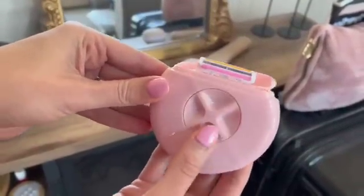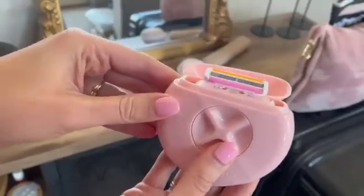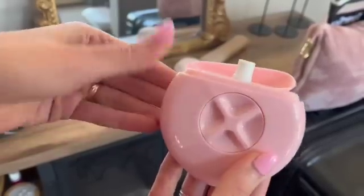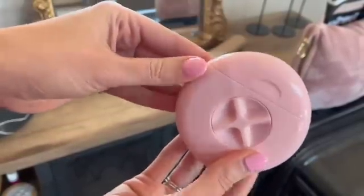And then when you're ready to shave, it's got the razor. So you're able to just very easily swap out between those items. And it's just super easy. So when you need to do a quick shave, maybe you need to touch up your legs on the go, you have everything you need right here, super compact and easy for travel. And you can purchase replacement blades for this as well.